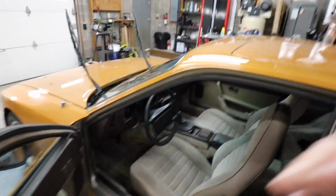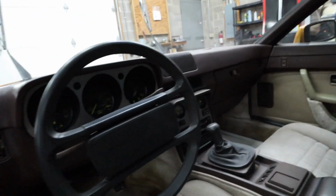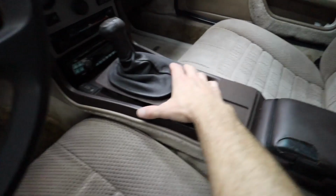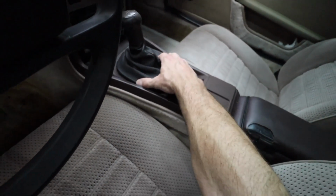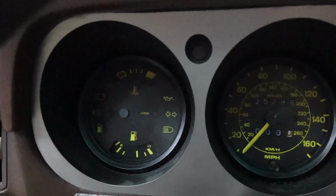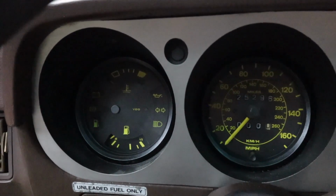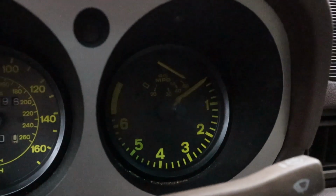So here's the interior. Got some of the mats out at the moment, but it's a brown interior. The shift boot base has come up, so the tabs are broken on that. We've got to look for one of those. But the interior is really cool because this is an early 944 specific. The yellow indicators on the instrument cluster, super cool.